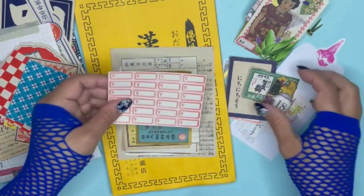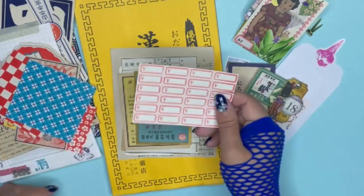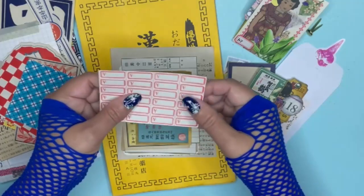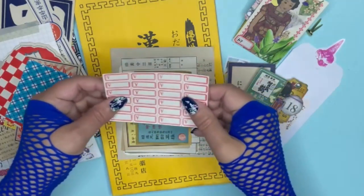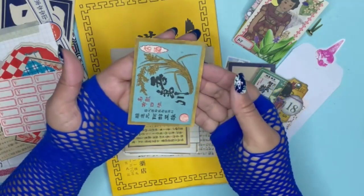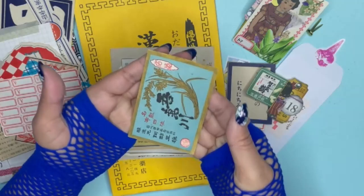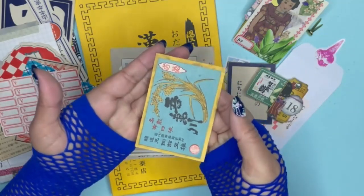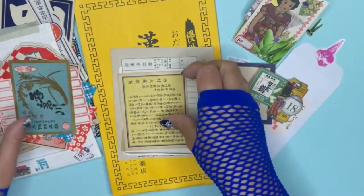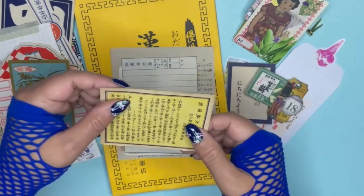Oh, and more yen tags. Same size? Yeah. Those are so cool. How neat would it be to keep these together though and make a pocket, and then you can use some of the others for tabs and things. This is pretty. Looks like wheat, and the gold on the things I get from her is just super shiny, super strong, super phenomenal. And here's a book page.